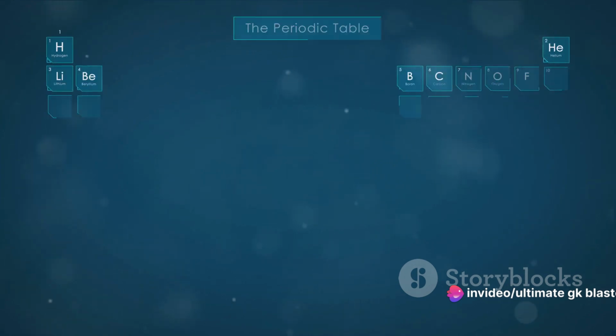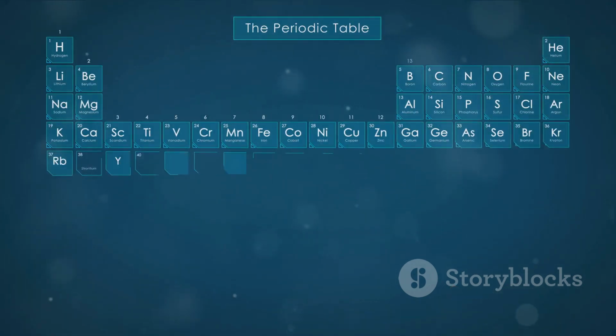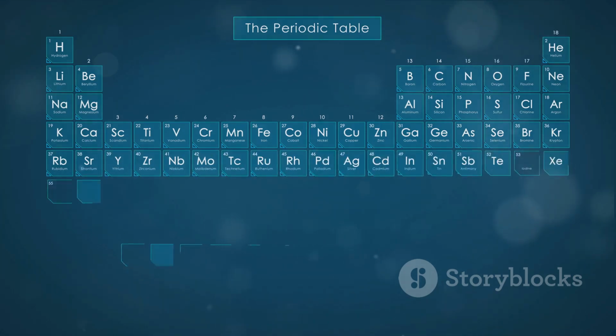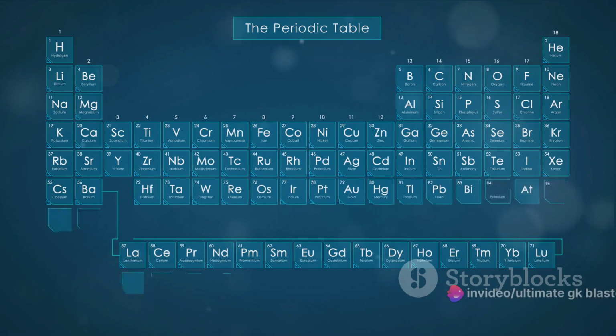Next up, we have the periods. They run horizontally from left to right, and there are 7 in total. Each period represents a new energy level. It's like moving up a level in a video game, but here it's all about electrons.